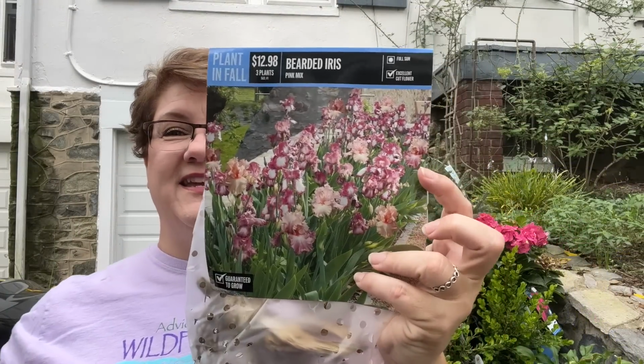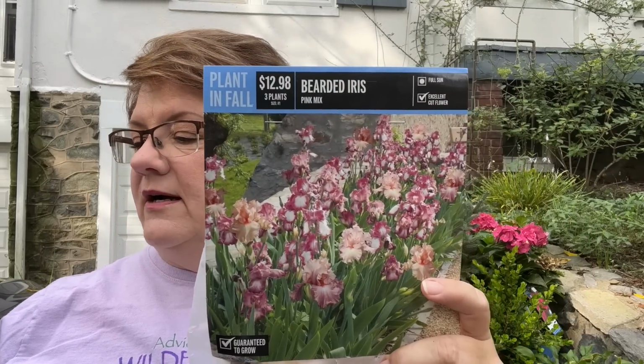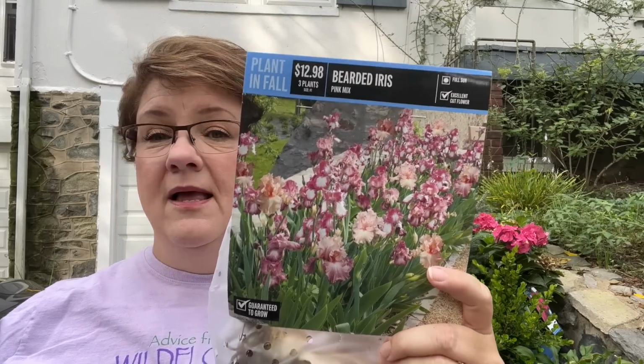And the last bulbs that I picked up are 2 packages of these. These are not spring flowering bulbs, Jenny. You're right. They are tall bearded iris. I'm a sucker. I've got new planting space. I want more iris. These are, let's see, what's their name? It's a pink mix.